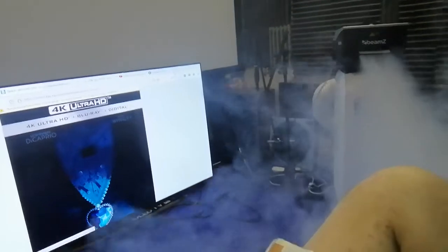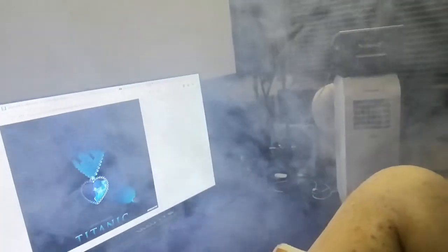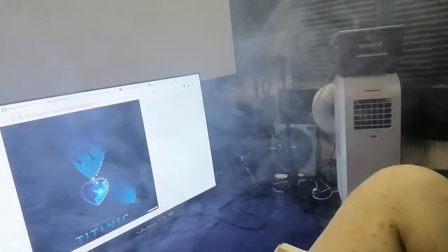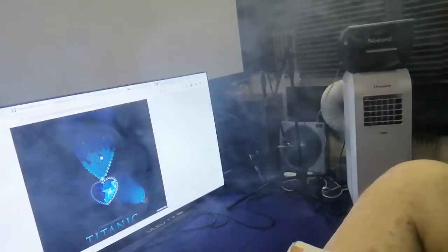Bloody hell. I mean, was the Heart of the Ocean diamond really that size? It's almost bigger than the Titanic. And of course, that version appeared many years later.